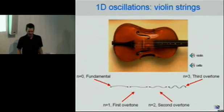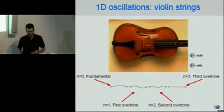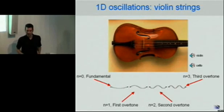And a good example there is the string of a violin. So there's essentially a single number that can characterize the oscillation on the string of a violin. And it represents the number of times that the string wobbles back and forth between the two endpoints. And the frequency of the tone that the string emits is a function of that number. So the more times the oscillation oscillates between the two endpoints, the higher the frequency of the sound that we hear. So these are a few examples of some of the lowest order oscillation modes in a violin string.